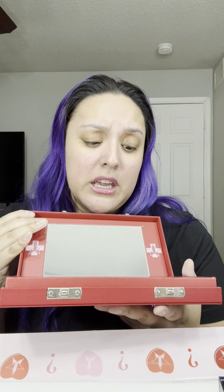This is the Jeffree. This is expensive too, guys, so this palette is amazing. I already have it from last year, and I love it because you can do an everyday natural neutral look, you can put some pop in it if you want to go out, honey, you can do a lot of things.